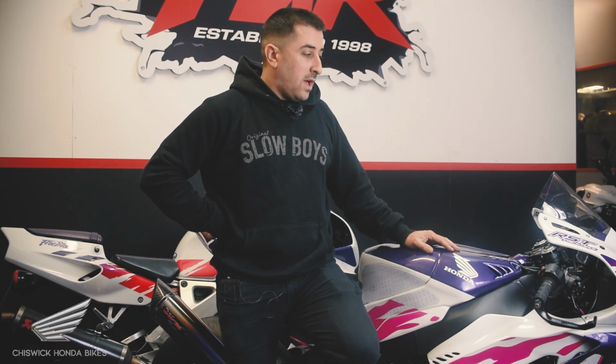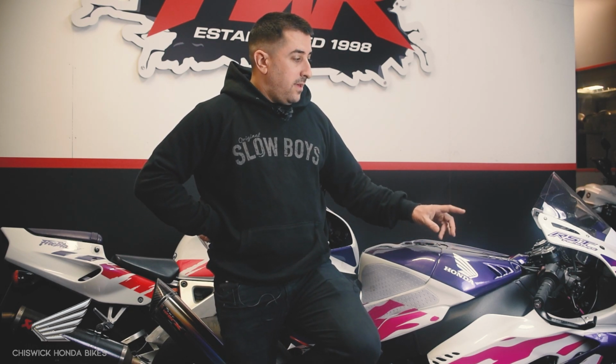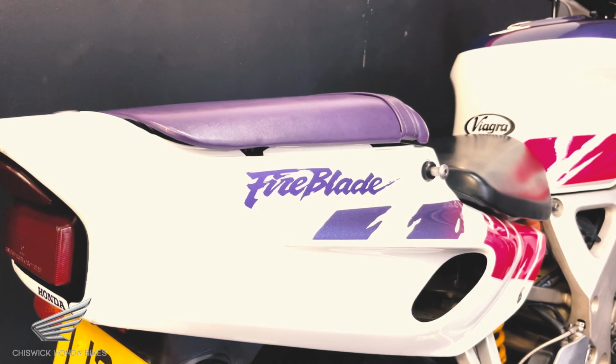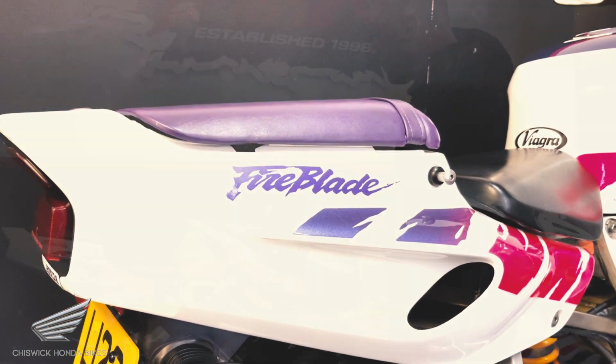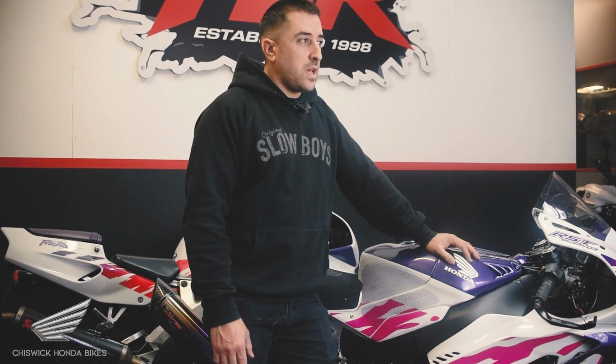The paintwork was done by a local firm. A good friend of mine, Sean, did that. And Tommy Hill came up with a design which is pretty iconic to this old 93 Fireblade, which I have in the background, which was a bike I've had for a long time. And the idea was to sort of replicate it. Not quite the same, but it's similar. And it certainly gets a lot of attention when I'm out on track. Easy to spot.